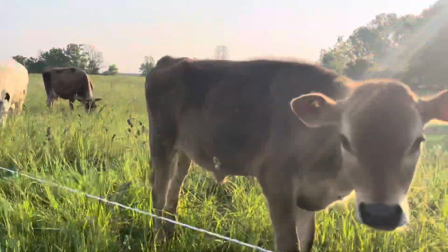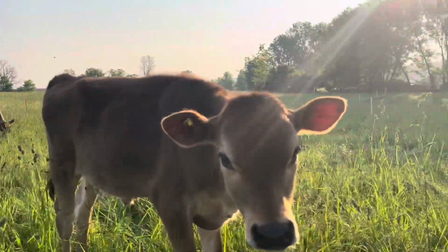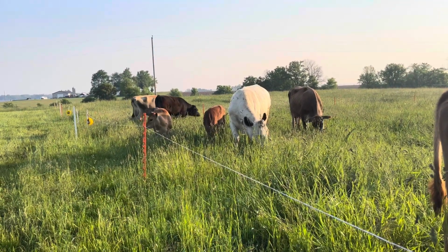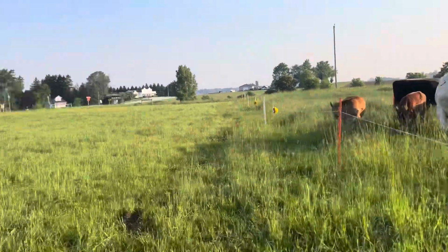Well, good morning, Reba. Tell you, these calves are just flourishing on this pasture already. They're all grazing, chewing their cud during the day. Love to see it. Sorry for the noise in the background. So that's what we're doing right now.